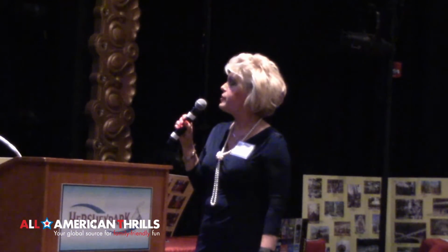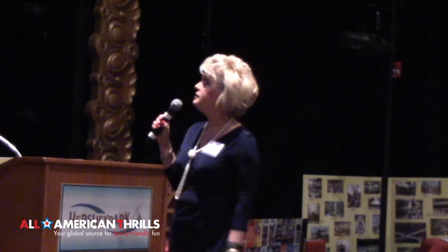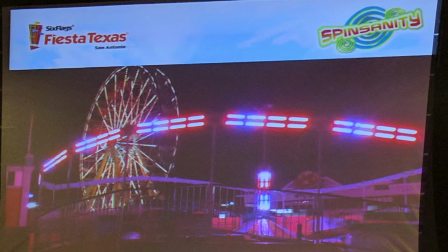Here we go into some of the photos for our Tilt-A-Whirl Spin Sanity. You'll see the progress as it went in. There you go, very colorful, once again. Seaside colors. And just a few shots of that. And then our Crow's Nest Ferris wheel, there it is to give you kind of an idea. That's the lighting package that we'll have. Nice. The area really kind of needed that. We didn't have a whole lot of lighting. Crow's Nest had some lighting, but that'll, I think, really make it pop as well.